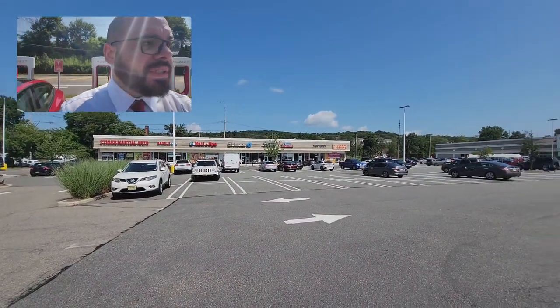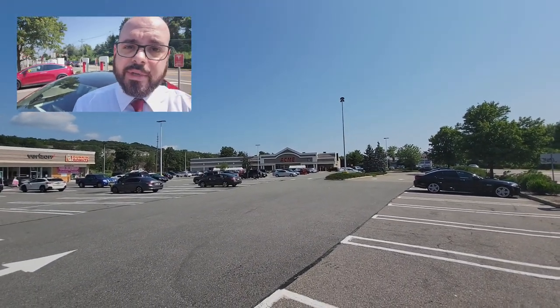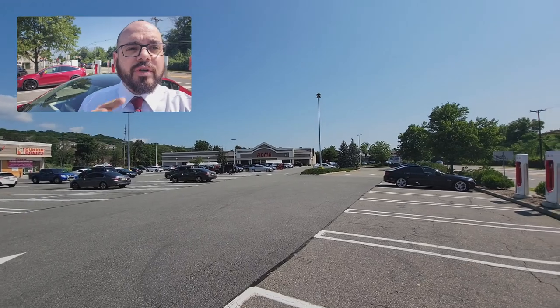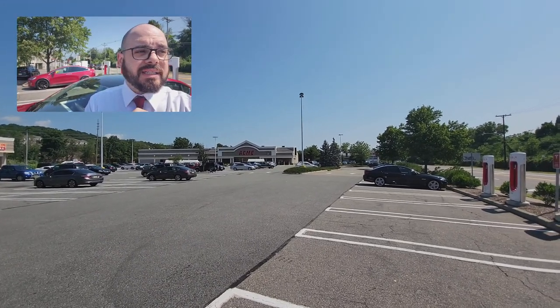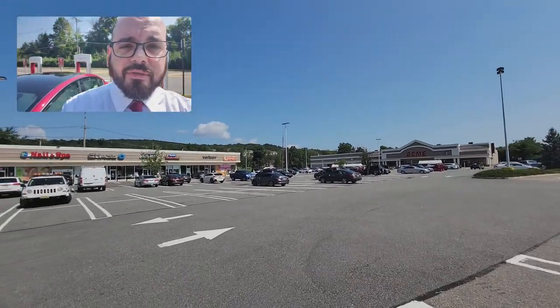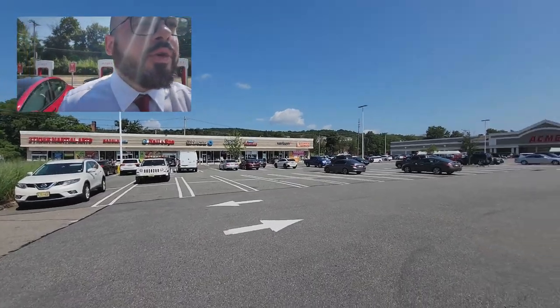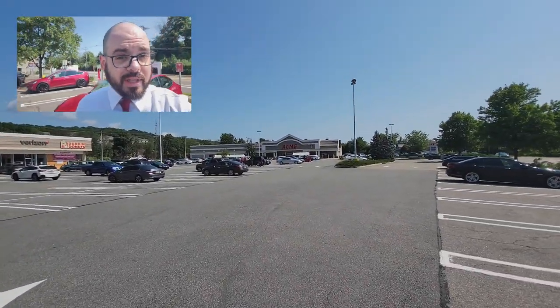This is the Boonton stop. You have an Acme with a Starbucks. Let me zoom in, see if you can see. Can't zoom in during director view. So there is a Starbucks, take my word for it, on the right-hand side of the Acme. It is a busy road. But there's a Dunkin' Donuts, a Verizon store, a bagel place, a place to get some food while you're here, maybe use a rest stop or something like that.